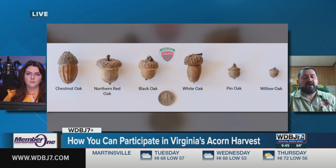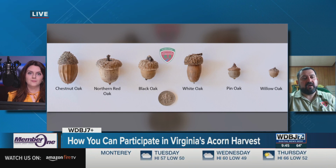We don't want to outplant a bunch of white oak and have some chestnut oak mixed in it, and somebody orders white oak seedlings and says, "Wait a second, you sent me the wrong thing." We're trying to avoid that as much as possible.